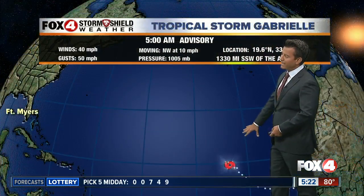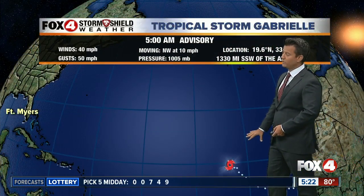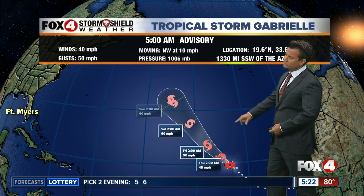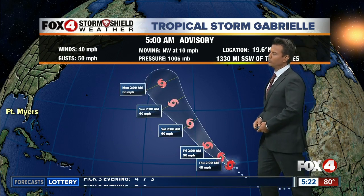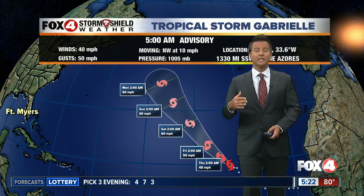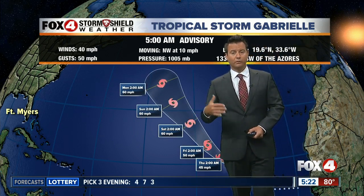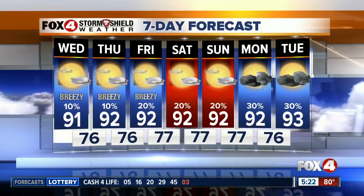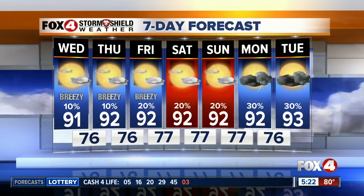And then Gabrielle, out about 1,300 miles away from the Azores Islands, moving northwest at 10. This one is forecast to move safely across the open Atlantic through the early parts of next week. So no worries for the U.S. and in particular for us here in Southwest Florida. So we are now through the 7th named storm. Coming up in the next hour, we'll talk about how that stacks up historically. And then looking at the 7-day forecast, we'll keep the breeze around through Friday, but notice the rain chance stays low, 10 to 20% at best for the next couple of days.